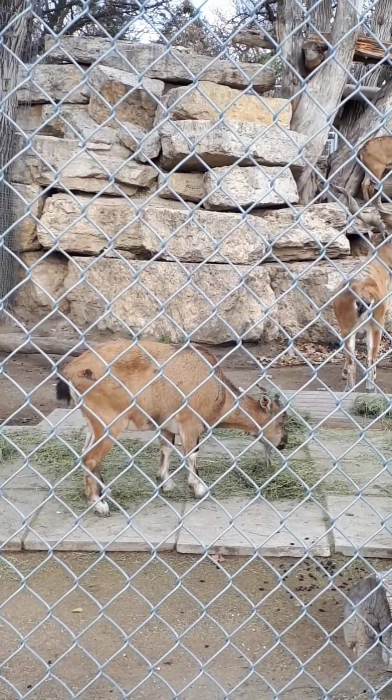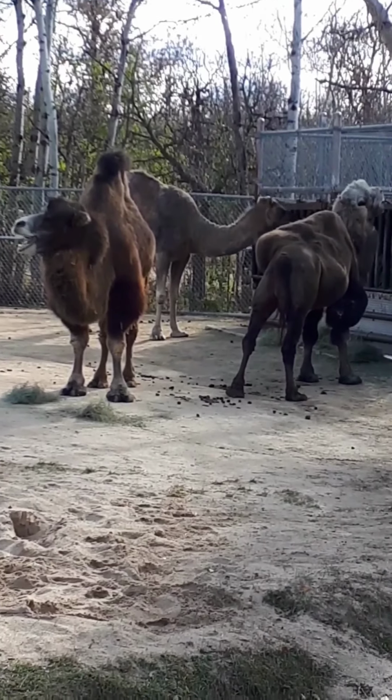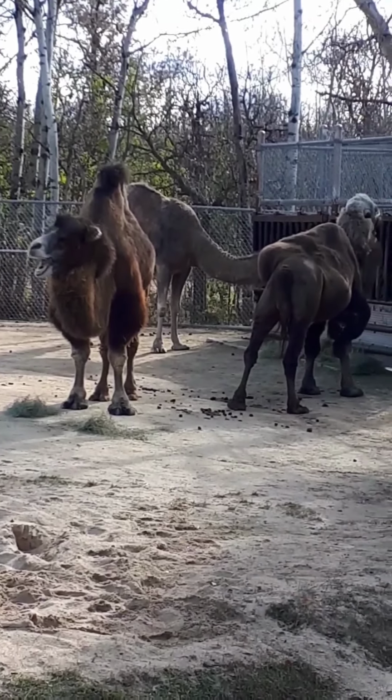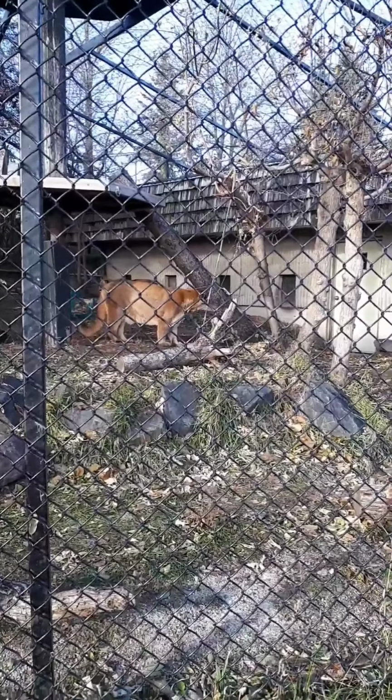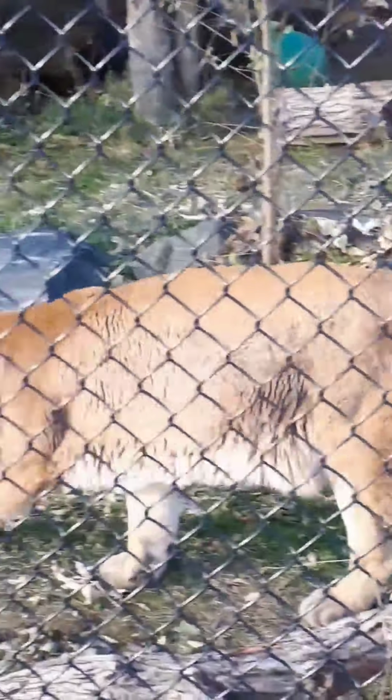Oh, these guys have beards too. Thing with the ball. Well, he pushed it at least. It'd be so cool if they could pounce. Hi! Hi! Can you say hi? Nope, look how big his paws are. Yes.